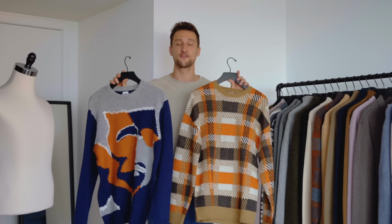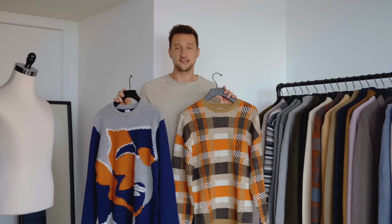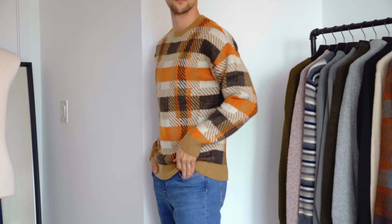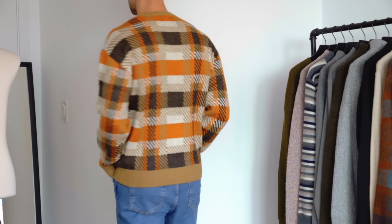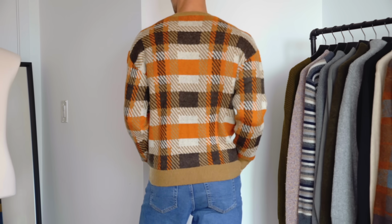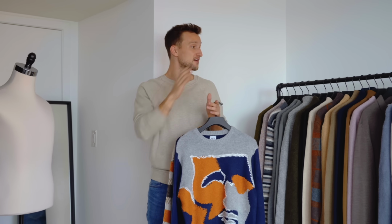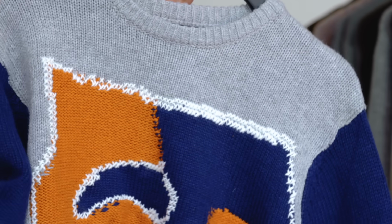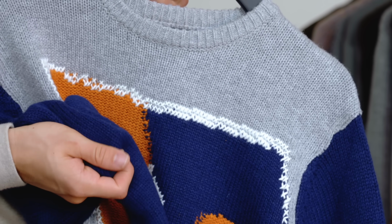Both of these are acrylic mixes, so basically it's a synthetic fiber that mimics wool. Oftentimes it feels a bit less scratchy, actually. Synthetic fibers tend to be a bit more affordable on the production side, so Zara is able to offer these at a significantly lower price than some of the other ones we've looked at. But that doesn't necessarily mean it's a bad thing in terms of how it feels. So I wanted to include these two.